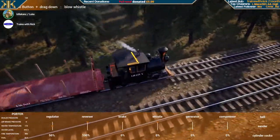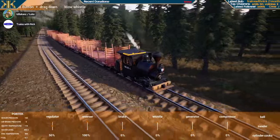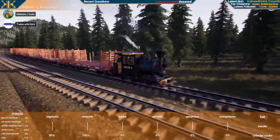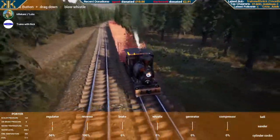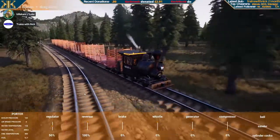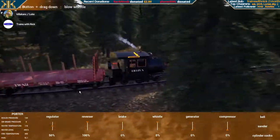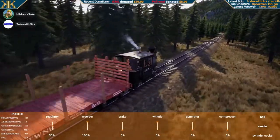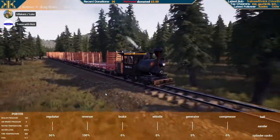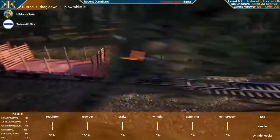That seems to make a bit of difference. The link couplings between the wagons don't seem to be fully stretched at this point, so... I mean, there is still tension there, but, you know, it's not fully stretched out. Yeah. Give it up to 39%. If anything, I think we're going a little faster now. Yes. Certainly compressed the coupling at my end.